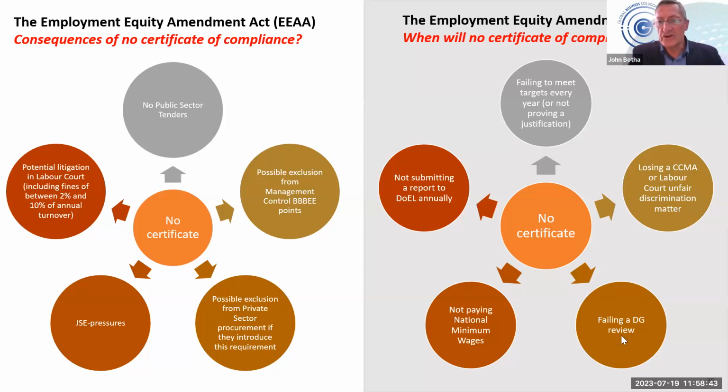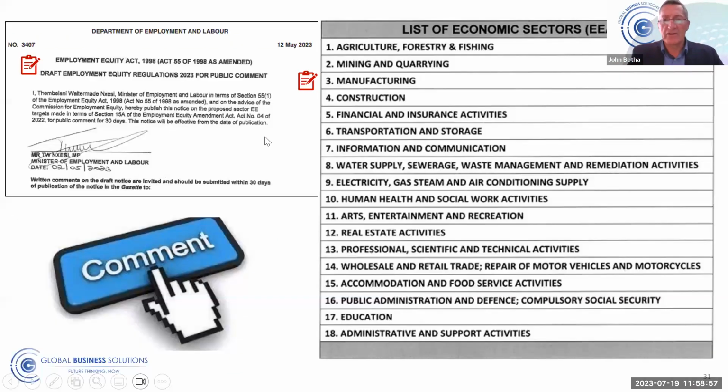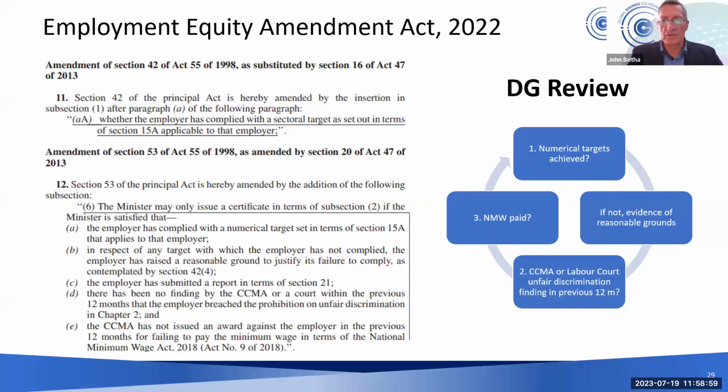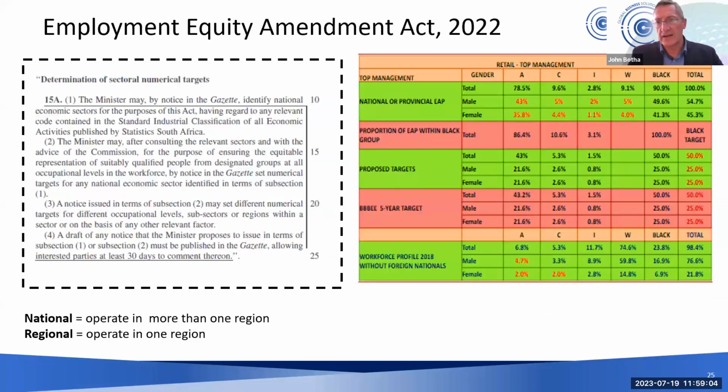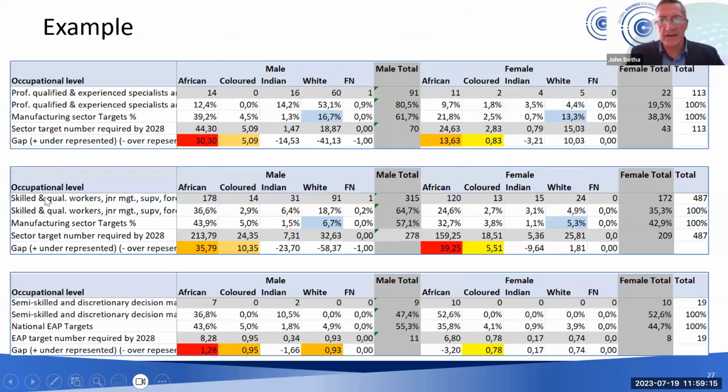Obviously, if you fail a DG review, or you don't pay the national minimum wage, or you don't submit a report to the Department of Employment and Labour, then you would also face no certificate. So colleagues, I just want to emphasize the importance of organizations in respect of Section 15, capital A. You will have to set targets. You need to do it quickly, and you need to do it in terms of consultation with your committees, putting your plans and other strategies together.